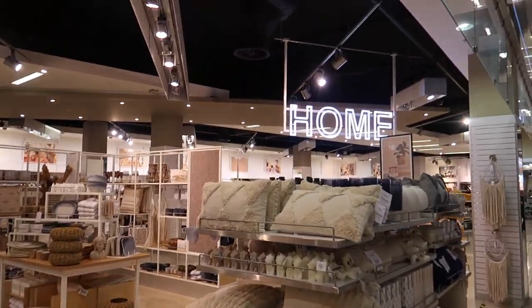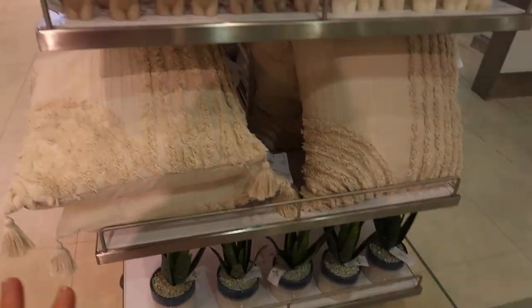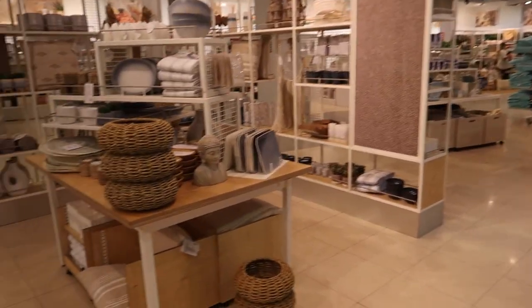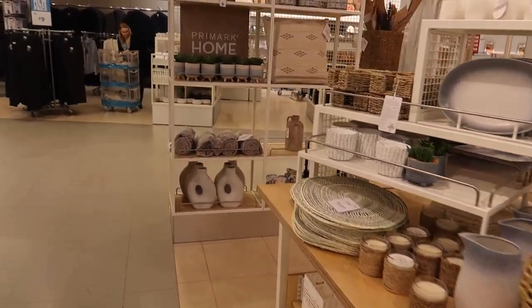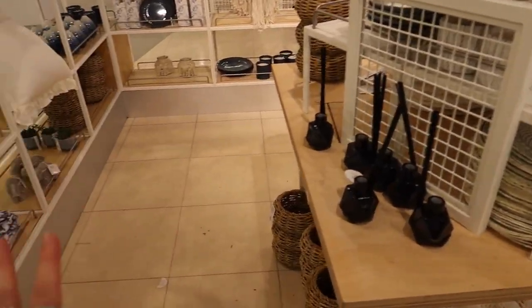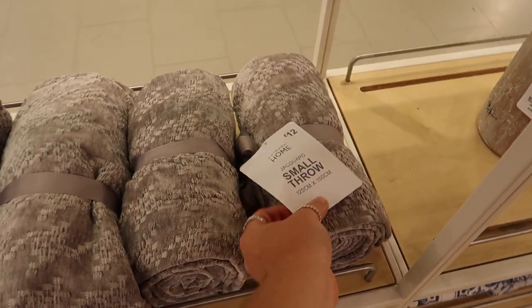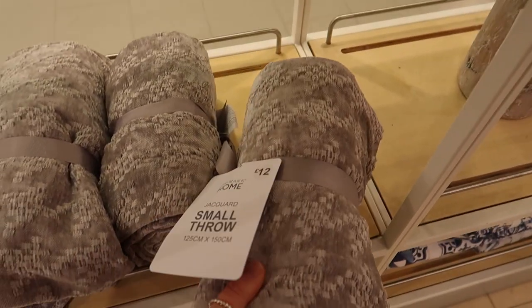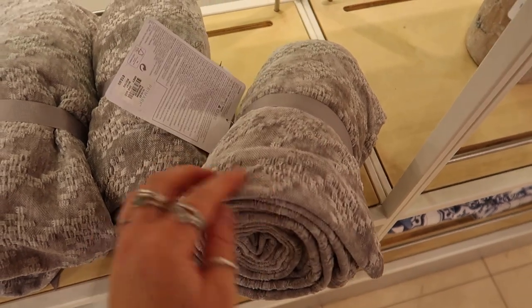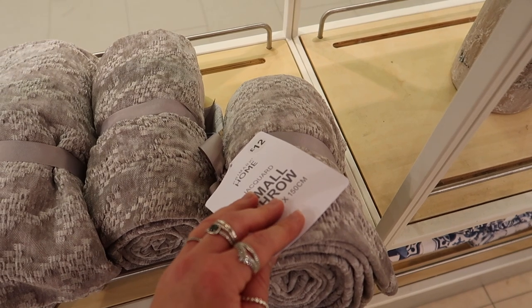Okay, and here we are in Primark Home, and I'm seeing so much beige. I'm loving it. I'll tell you what though, Primark has made a massive mistake not having shopping carts. Since they've upgraded all this homeware, honestly, a basket is just not doing it. So this looks like such a lovely throw. It's £12, it's a jacquard throw, and it is so cozy. Oh my goodness, I really love this. I have a feeling a lot of damage is gonna be done today.